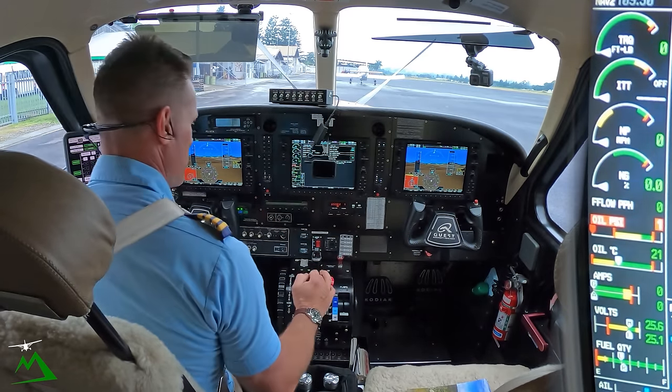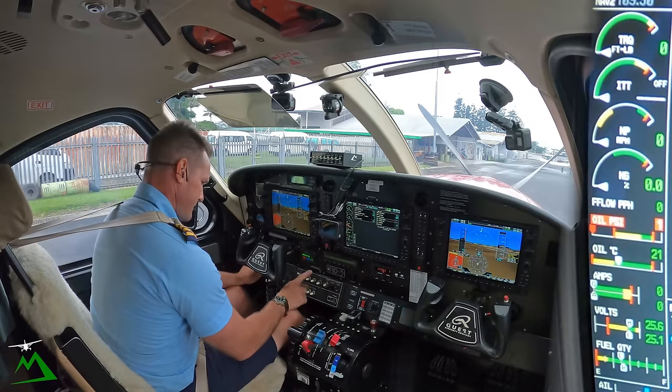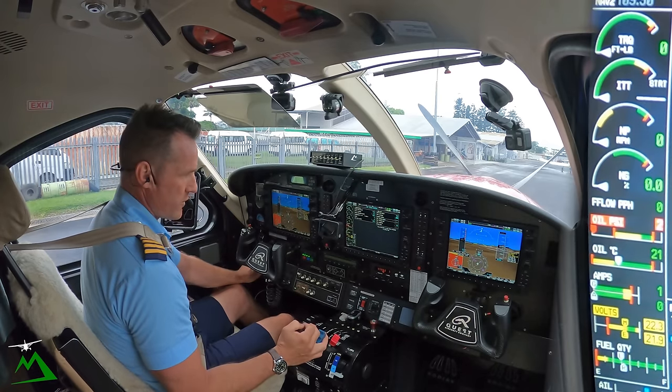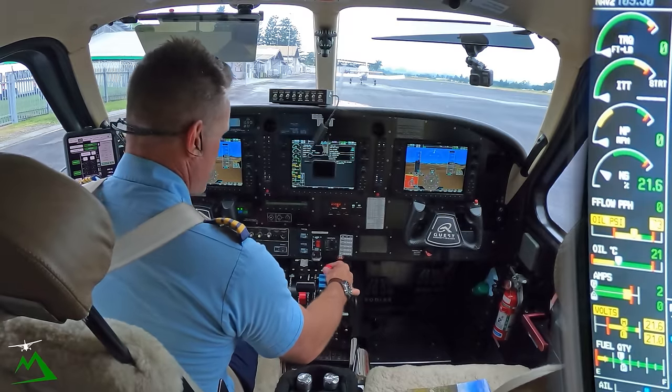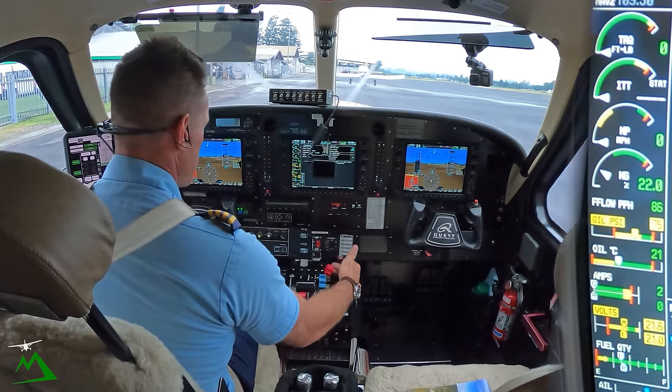Fuel is on. Everything is where I want it. We're gonna go do low start. Oil pressure comes in. It's a little bit thicker, so it goes up a little bit higher. As the day goes on, it doesn't kind of come in quite as high just because it's a little bit thinner.